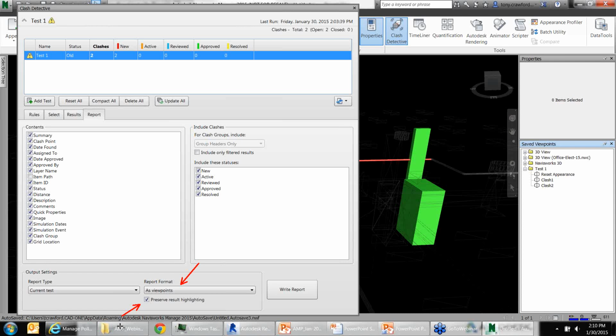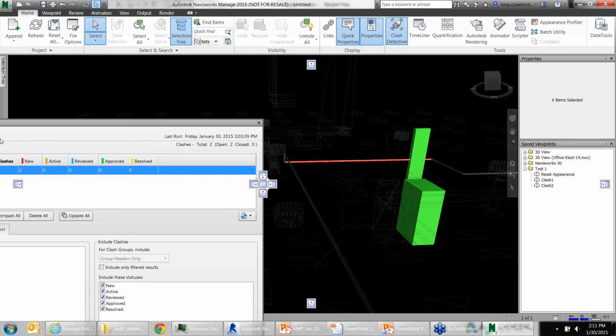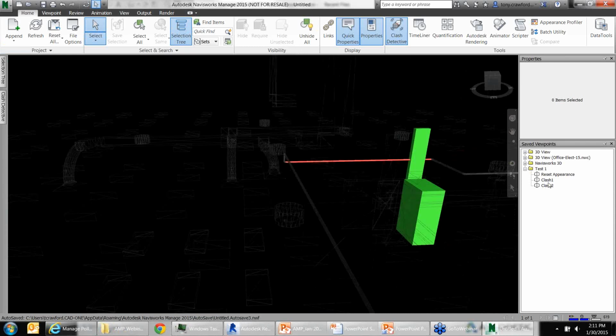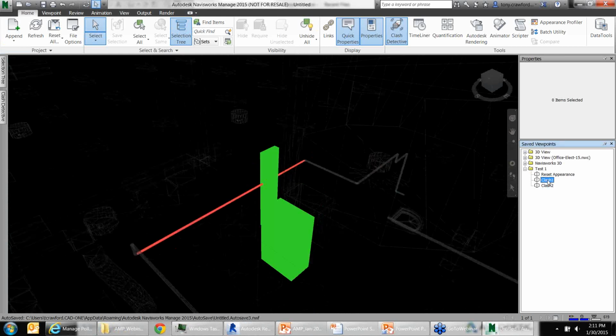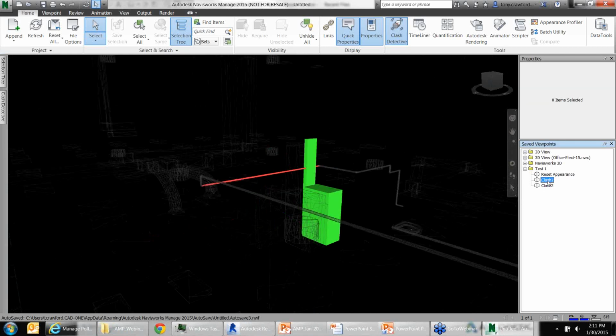Before I go away from this screen, I mentioned you can export this as viewports. It's on the Reports tab. Personal preference, I like to check the box to preserve results highlighting when you export the viewports. Then you can export that. They show up in your saved viewports. There's test 1, and when you run it again, it shows up as test 2, test 3. Let me minimize this. There's Clash 1, Clash 2, my two viewports. If I save this file, I can send it to somebody and they can see these clashes and all the other clashes.